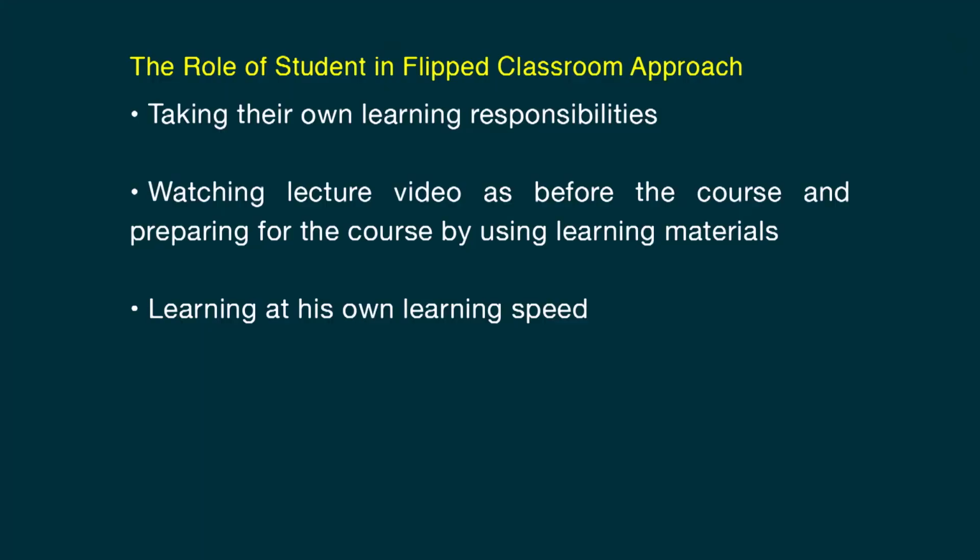Now, I am going to highlight the role of students in the flipped classroom approach. In flipped classroom approach, students transform from passive receivers of knowledge to active promoters of knowledge. In this approach, the roles of students are expressed below. The first role is taking their own learning responsibility. The second one is watching lecture video before the course and preparing for the course by using learning materials.